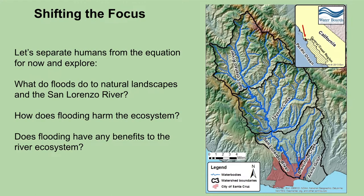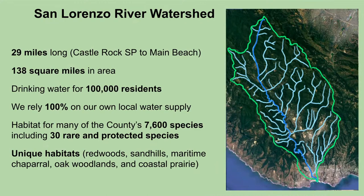Specifically, the San Lorenzo River watershed is 29, maybe 29.2 miles long, depending on who you ask, starting in Castle Rock State Park, which is way up at the top of this image, flowing down to Main Beach and Santa Cruz by the Trestle Bridge and Boardwalk. 138 square miles in area. It's not a super big watershed, but it's not insignificant.